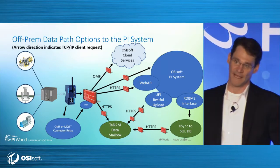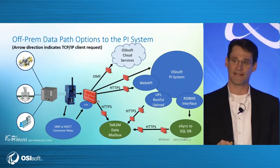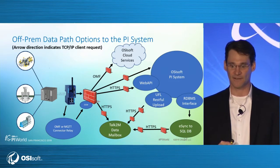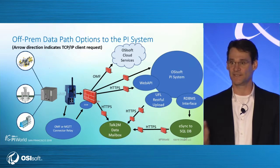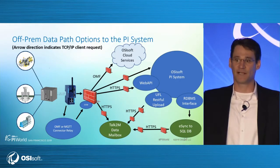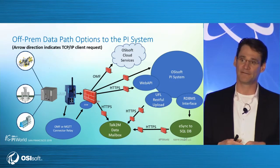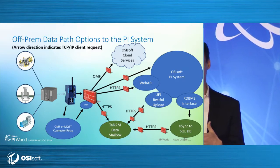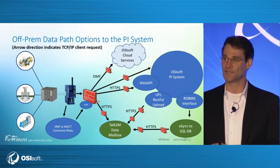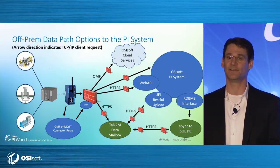The solution is also expandable. At this point, I run an engineering service team in North America. We haven't implemented our OMF connector, but we've evaluated the technology, and we're confident that we can implement this solution. We expect to implement it a little bit later this year. But the system could be deployed initially using the web API interface or the data mailbox. And over time, as OSI cloud services become a more attractive platform to move to, data could transition and be pushed over OMF. You could even do it simultaneously. So you could push data over OMF as well as to web API while you're evaluating OSI cloud services, for example. The beauty there is you're not going to have to replace the edge gateway. You're just reprogramming it to send data to a different location.